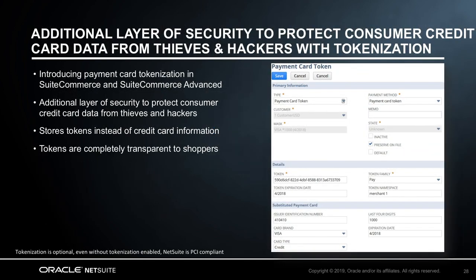Credit card tokenization is a well-known security technology used to protect consumer credit card data from thieves and hackers. Tokenization is already available in NetSuite ERP. Now we are introducing tokenization in Suite Commerce and Suite Commerce Advanced with the 19.1 release.